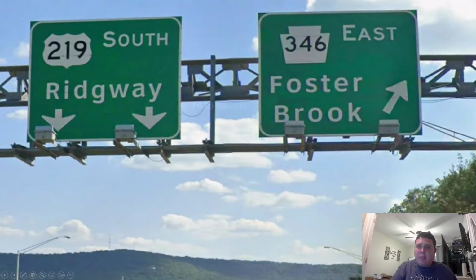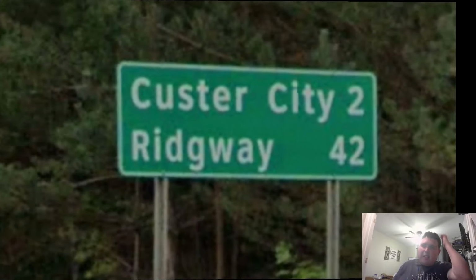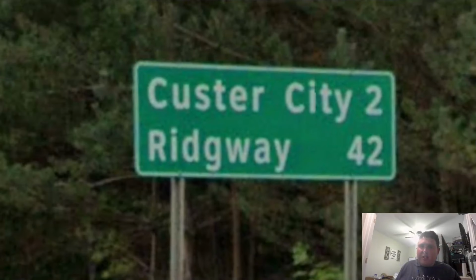Here in Bradford, we're meeting Pennsylvania Highway 346. And we can see that we get a pull through for 219 South being signed for Ridgeway, which is a good choice. Our next mileage sign, we get Cooster City on the top line from 2 miles away and Ridgeway from 42. To be honest, I'm kind of seeing that Cooster as being Custard instead of Cooster for some reason.